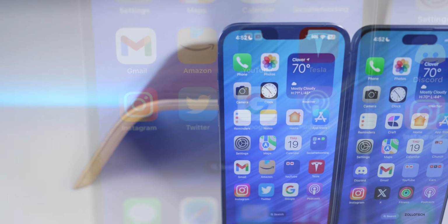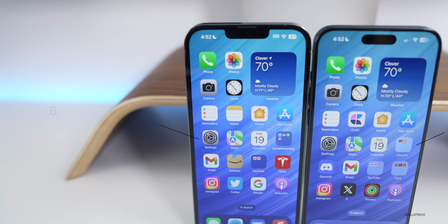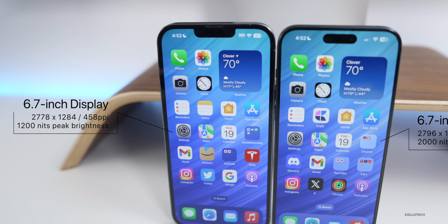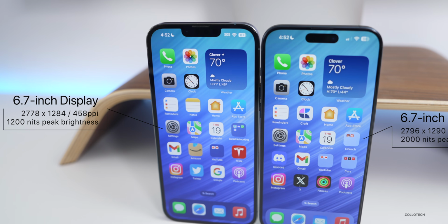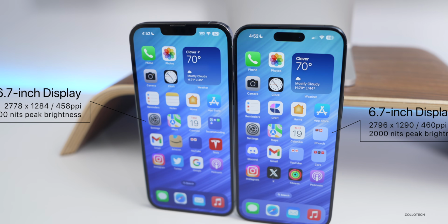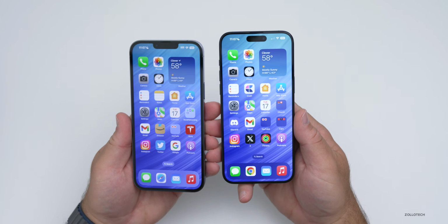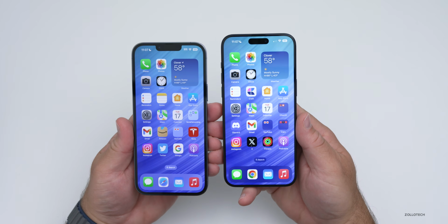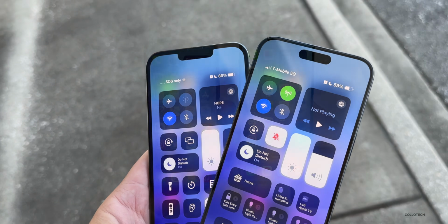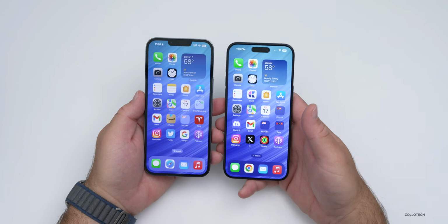So those are the changes as far as the overall differences there, but the displays are basically the same. So we have 6.7-inch displays, but just thinner bezels on the 15 Pro Max, and slightly different resolutions, but very similar pixel density, 458 versus 460, depending on the device. The 15 Pro Max does go much brighter though. It goes up to 1600 nits in HDR or 2000 nits in sunlight, where the 13 Pro Max only goes up to 1200 nits. So it's definitely not as bright of a display. The 15 Pro Max is much better that way.